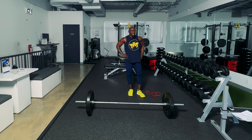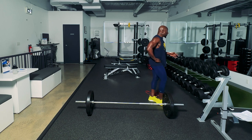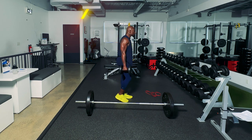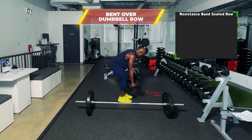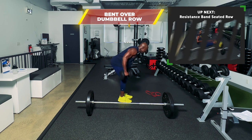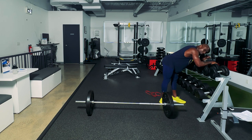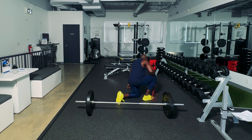Again, catch 10 seconds just to wipe the cobwebs out. 30 pound bent over rows. Here we go, I'm gonna go from the side. 12. Roll back by the hips, elbows tight to the body. All the way down. Woo! It's a full range of motion that really challenges the lats. Let's get down.